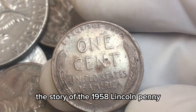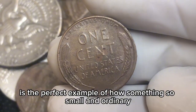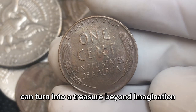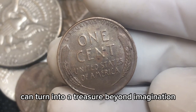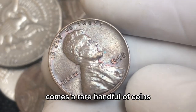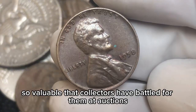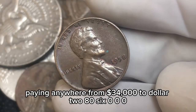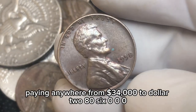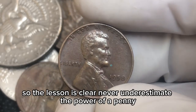The story of the 1958 Lincoln penny is the perfect example of how something so small and ordinary can turn into a treasure beyond imagination. From a simple 1-cent piece, minted in the millions, comes a rare handful of coins so valuable that collectors have battled for them at auctions, paying anywhere from $34,000 to $286,000. So the lesson is clear. Never underestimate the power of a penny.